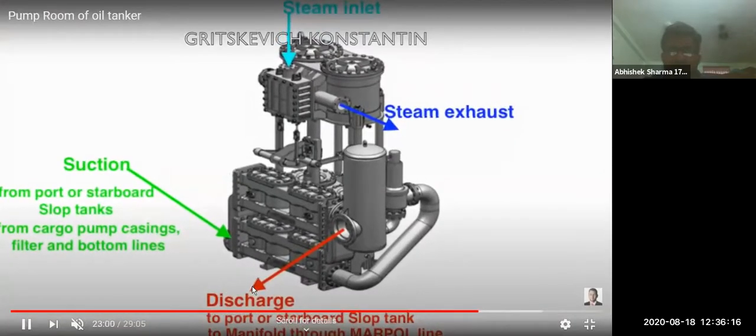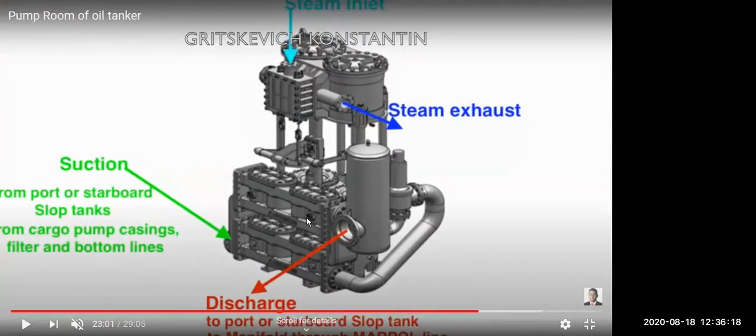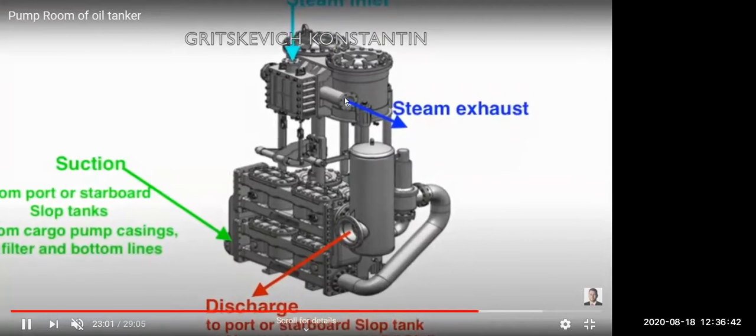So you can see for slop tank suction and discharge, and for stripping, we have this stripping pump. So you have the suction from port to starboard slop tank. All the cargo stripping is collected in this tank, and finally we will discharge from this slop tank, operated by steam.